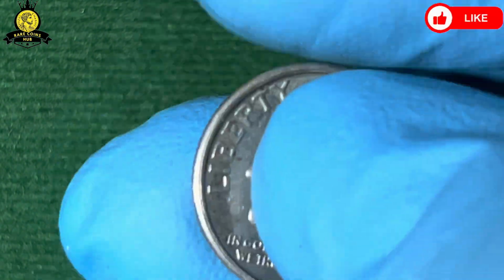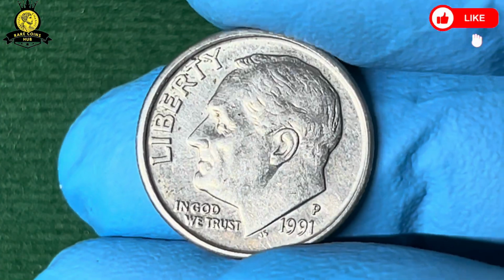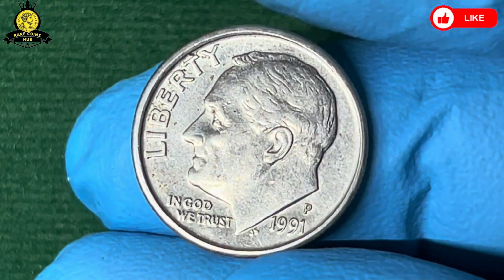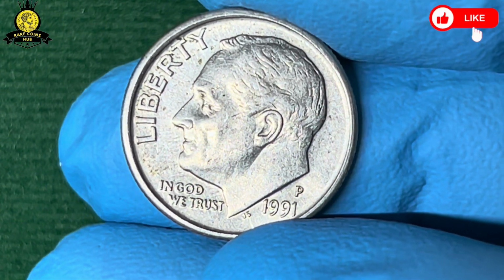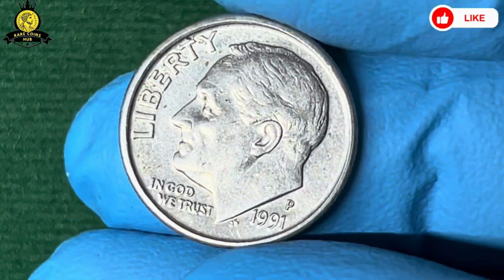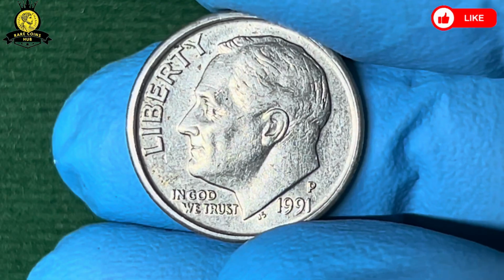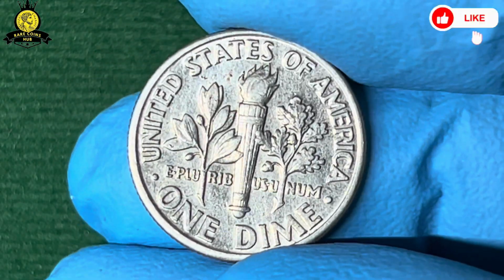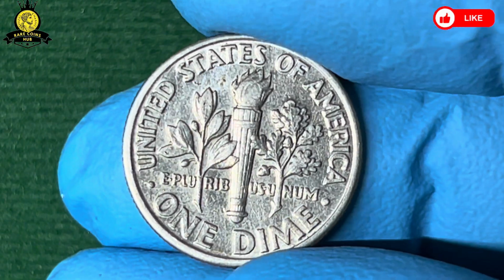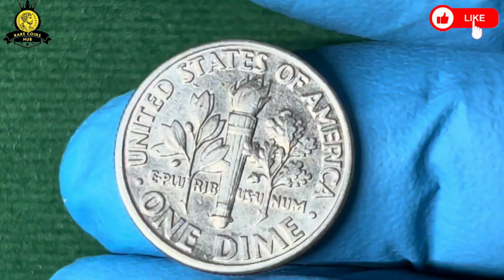In terms of coinage, the 1991 dime was part of the ongoing series of coins minted by the U.S. Mint, which had adopted a consistent design since the coin's inception in 1946. The image of Franklin D. Roosevelt, the 32nd President of the United States, had graced the obverse of the dime since that time, and his portrait continued to appear on the 1991 version.